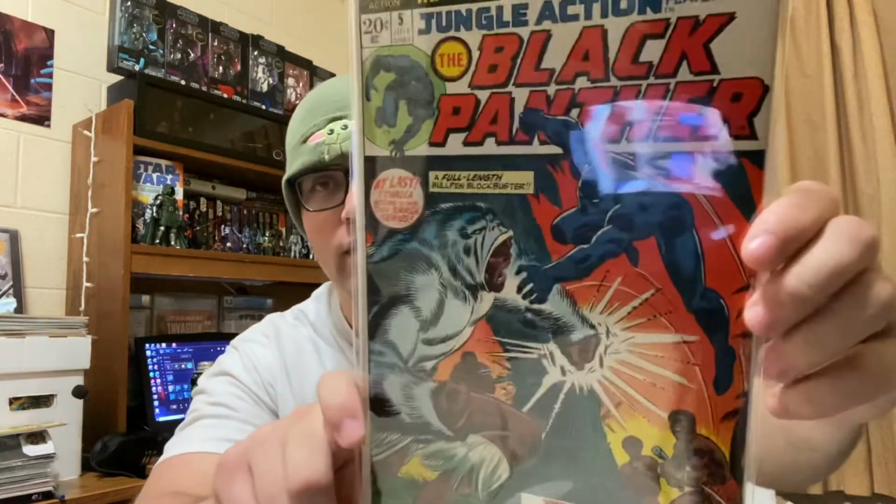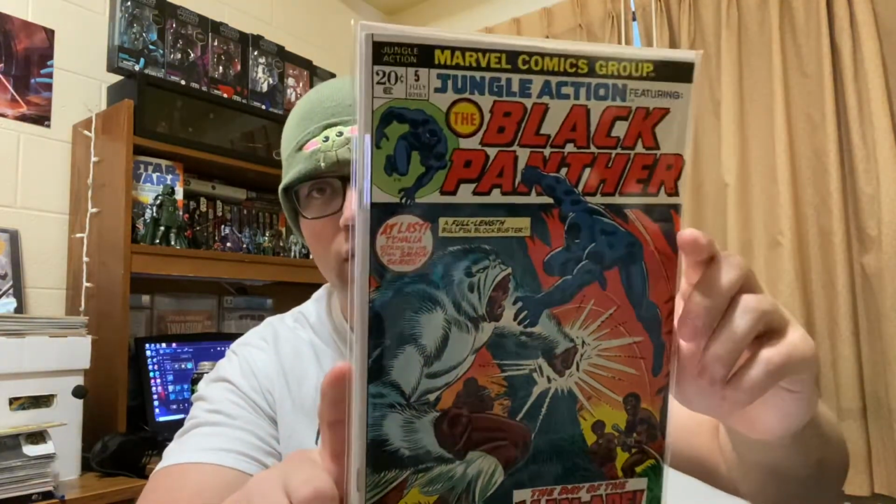Jungle Action number 5. I forget exactly why this is a key. I think this is the continuation of the Black Panther stuff from Avengers. So this cover is awesome. You got him fighting Man-Ape. Super cool cover. And this copy is really nice. No big tear like that or anything. But yeah, super cool book right there.